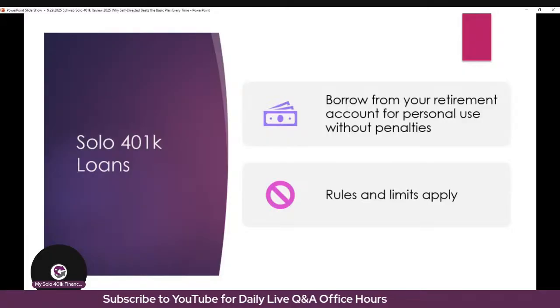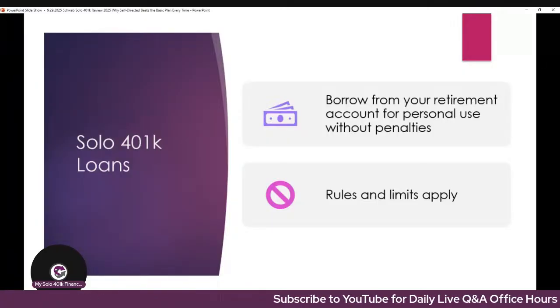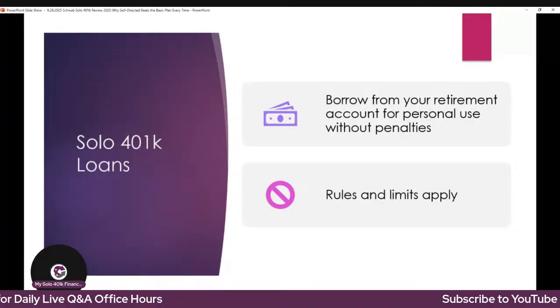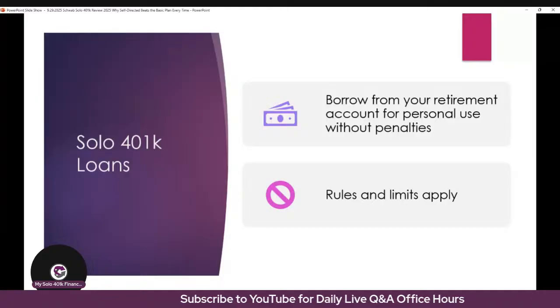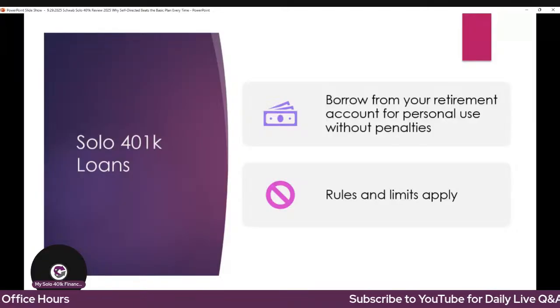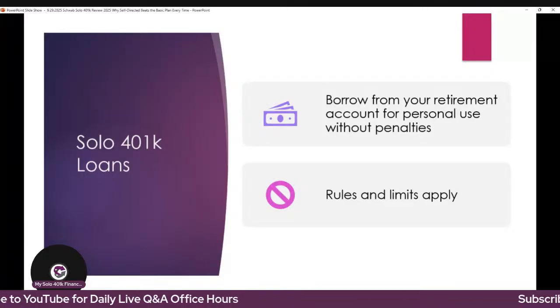Solo 401k loans, another top use case. So with our Solo 401k plan, the plan allows you to borrow from your retirement account. That's where you're literally taking the funds out of your Solo 401k account. It's not going to be subject to taxes or penalties as long as it's within the Solo 401k limits and documented as a Solo 401k loan. We handle the loan documentation requirements as part of our service for no additional charge. Those limits, those rules provide that the loan is limited to no more than 50% of the balance, not to exceed $50,000, and needs to be paid back in either monthly or quarterly payments, equal payments of principal and interest.